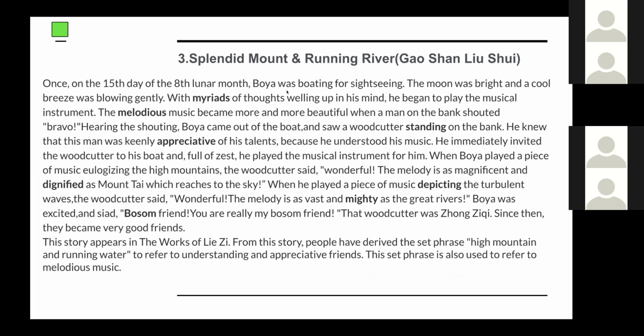Next slide, please. Okay, so once on the 15th day of the 8th lunar month, Boya was boating for sightseeing. The moon was bright and the cool breeze was blowing gently. With myriads of thoughts welling up in his mind, he began to play the musical instrument. The melodious music became more and more beautiful, when a man on the bank shouted "Bravo!" Hearing the shouting, Boya came out of the boat and saw a woodcutter standing on the bank. He knew that this man was keenly appreciative of his talents. Because he understood his music, he immediately invited the woodcutter to his boat and, full of zest, he played the musical instrument for him.